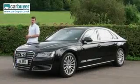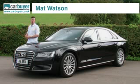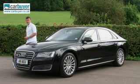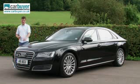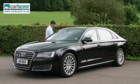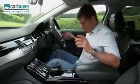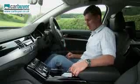When it comes to premium cars, the Germans, well, they rule the roost, don't they? And if you want a large saloon which leads the field in terms of quality, then the A8 has to be your ultimate ride. That's because Audi really has pulled out all the stops for this car.